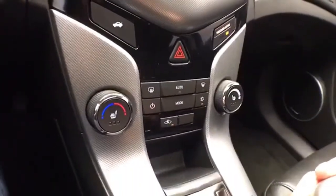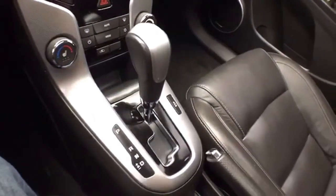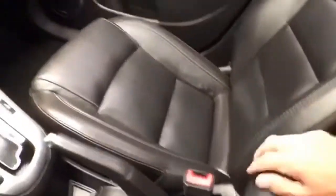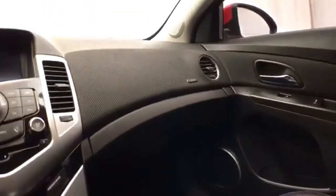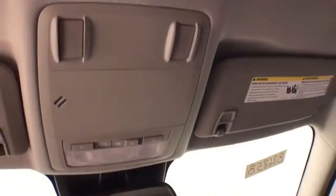Heating and air conditioning, along with heated front seats. 6-speed automatic transmission with manual shift capability. Storage in the armrest with USB and auxiliary input devices. Large glove box with all the owner's materials. Overhead, auto dimming mirror and moonroof control.